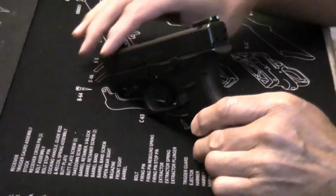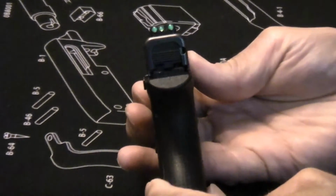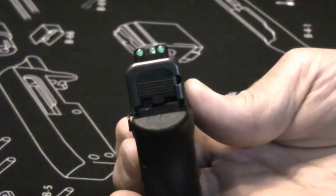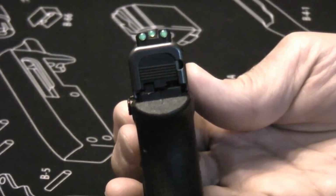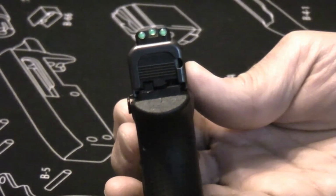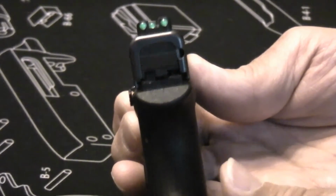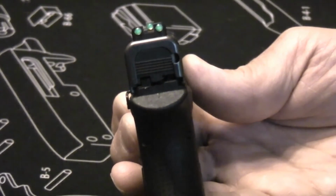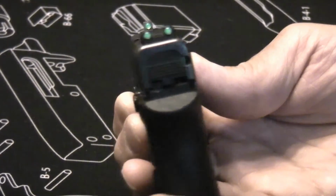Now, one thing on this gun is it does have TFO night sights, True Glow TFO night sights. And the advantage of these is they're the tritium fiber optic. So during the day they're fiber optic. You can see they're quite bright. They're picking up light from the ambient light. At night they're tritium powered and they glow. So night sights like this give you the best of both worlds. A lot of night sights are very difficult to see in the day. These are easy to see during the day, very easy to see at night, very easy to acquire.